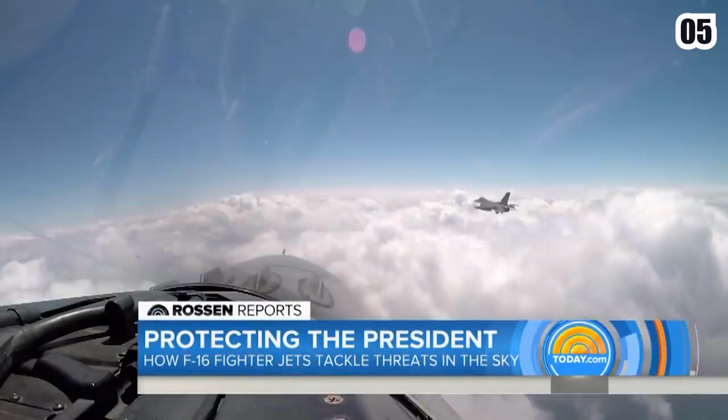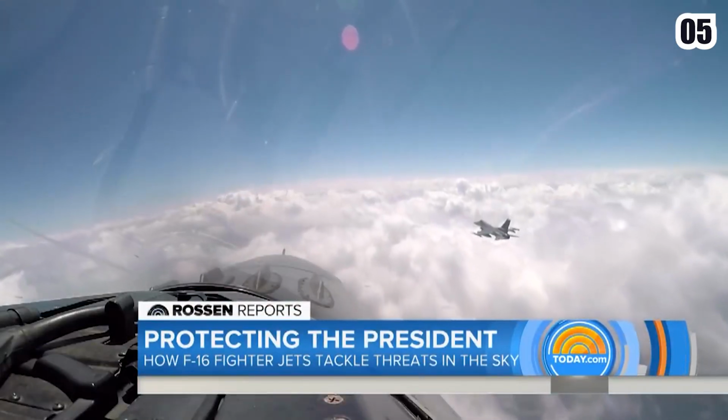The Air National Guard protecting the skies and giving us rare access. When the president moves around, the Federal Aviation Administration.